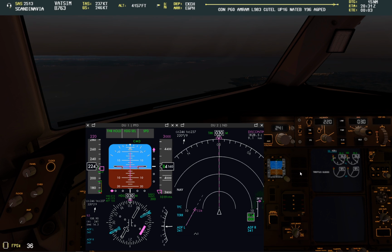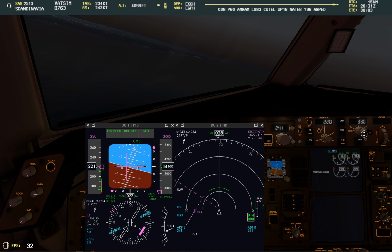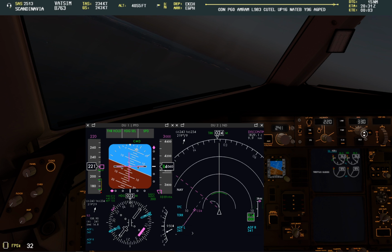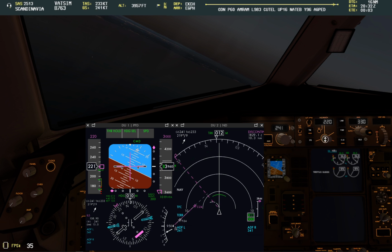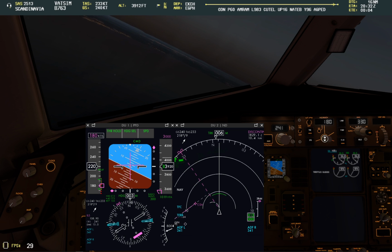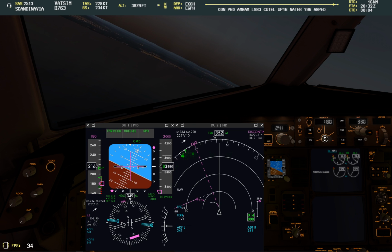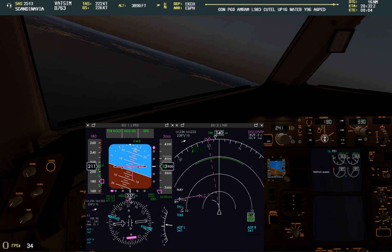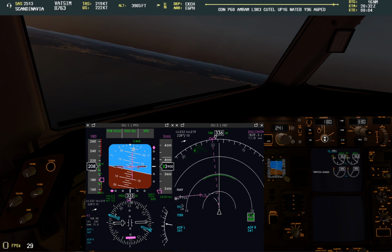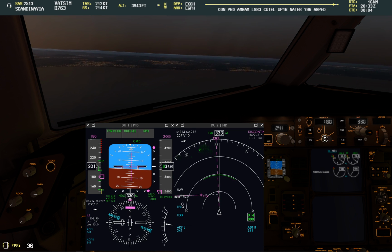As soon as he turns, let me see, we have 5, 6, 7... Scandinavian 2513, turn left heading 330 degrees, speed 180 knots or less. I have 330, speed 180, Scandinavian 2513. Okay, then. Confirm it's 180 knots or less. Yeah, 180 or less, Scandinavian 2513. So 180, and I have selected flaps 1. But actually we need flaps 5. So let's go for flaps 5. There we go. And flaps 5 are set.